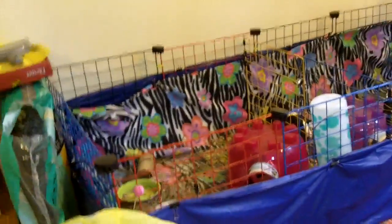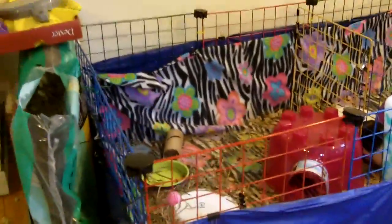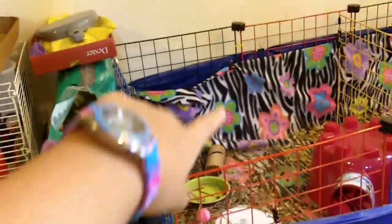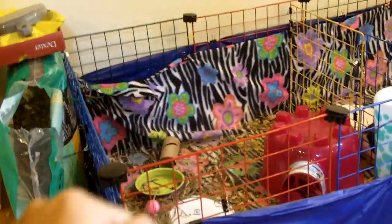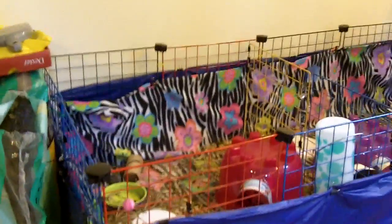Okay, so some people like to use fleece for C&C cages because they find Carefresh or Aspen or kiln dried pine, they think they spend too much money trying to lay it all over the bottom of their cage. But then other people argue that the water bills for washing the fleece is also a lot of money. So just depending on your opinion, some people like to use both, like I use Carefresh and fleece, except I only put Carefresh in the high potty areas.